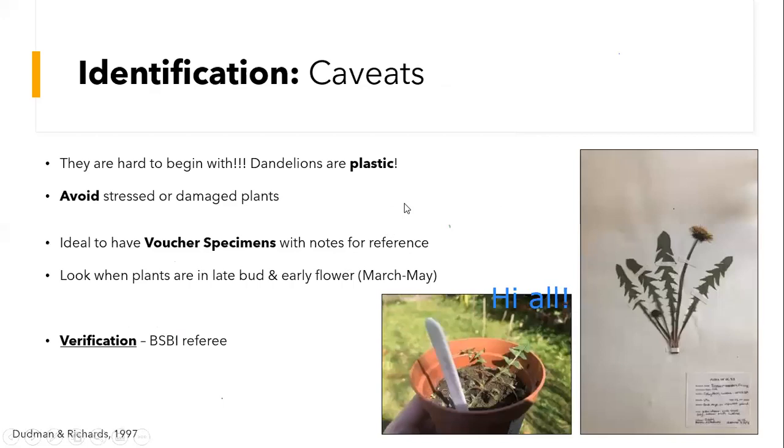Of course, with dandelions, there are some caveats to identification. They are a hard group to begin with, but something is only difficult until it's not, would be my advice. Dandelions are plastic. When something is plastic, it means it's quite variable. So dandelions can be quite variable in some of the characters that they exhibit. Another caveat to identifying dandelions, another thing to be aware of, try and avoid stressed or damaged plants. If you found a dandelion that's been half chewed to death or mowed off, try and avoid that because you won't have all the characters that you'll need to identify it.